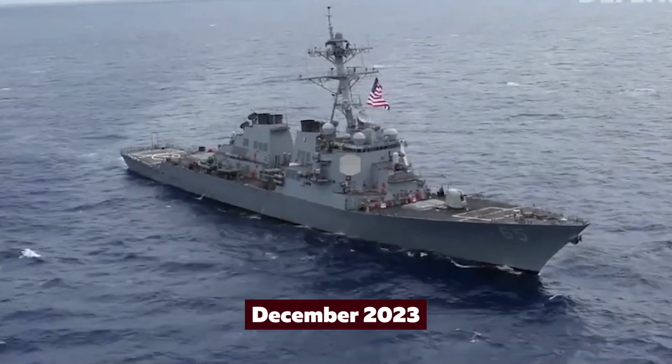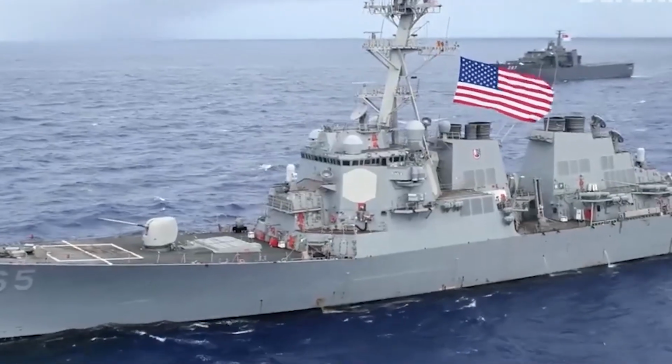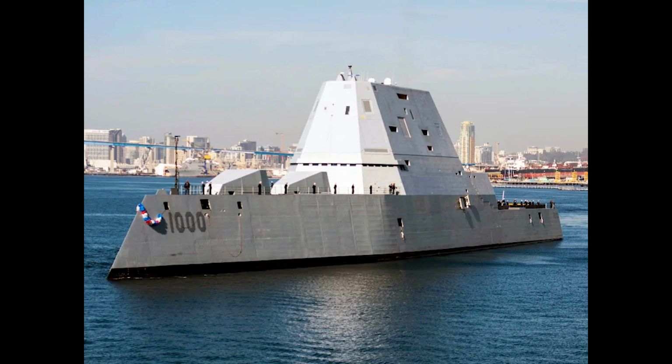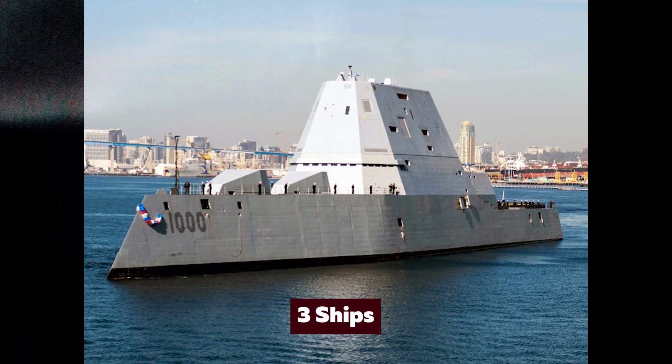As of December 2023, the United States Navy operates 70 active Arleigh Burke-class guided missile destroyers, or DDGs, from a planned class of 89 ships. Additionally, 2 Zumwalt-class destroyers are active, with a planned class of 3 ships.